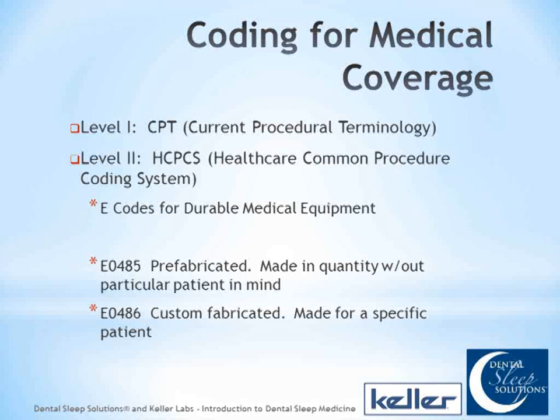So when we talk about coding and how we do this, there's level 1 and level 2 codes. Level 1 is the CPT, current procedural terminology, and level 2 is what Medicare uses, what's called the HCPCS. You'll hear that, and you'll know that's what they're talking about. Those are the E codes that are used for durable medical equipment in Medicare. And also most of the medical insurance companies are using the HCPCS codes now as well. So when we specifically talk about the ones that we can use in dentistry, there's the E0485 and the E0486. The 85 is the prefabricated, and you can get on Medicare's website and see what that means, but basically they're made in quantity without a particular patient in mind, as compared to a custom fabricated, which includes taking impressions and actually making a mold for a very particular patient.